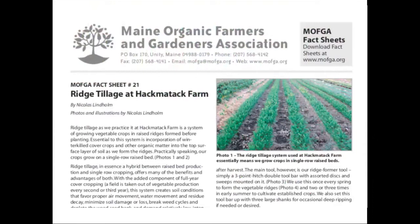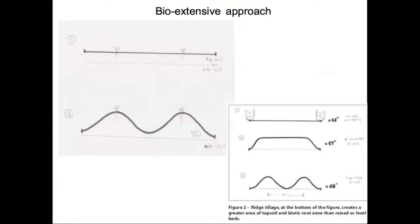They also have a fact sheet about how to build the ridge till toolbar that is used on Hackmatack Farm. And I'll go through how my toolbar works, and it's fairly similar to theirs. But the basic idea of Hackmatack's approach is for every tractor pass, they're building two ridges. You can think of these as kind of like mini raised beds. So ridge till is kind of like trying to take the advantages of both row cropping and raised beds and combine them into a hybrid system.